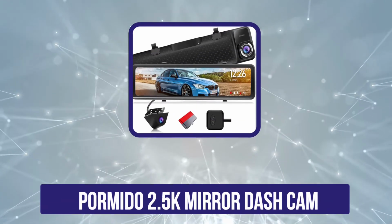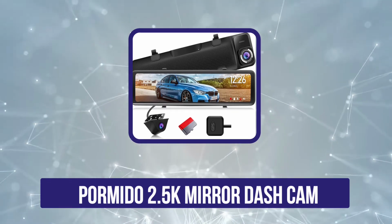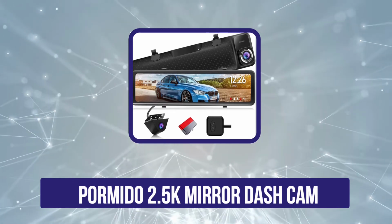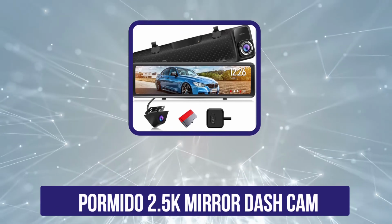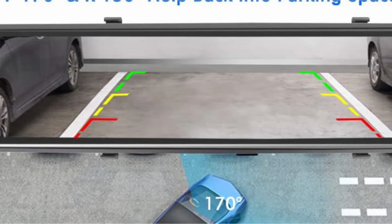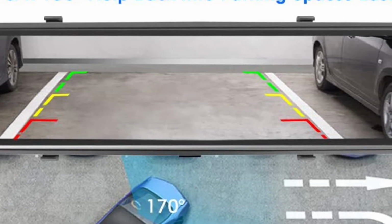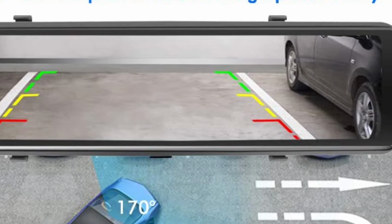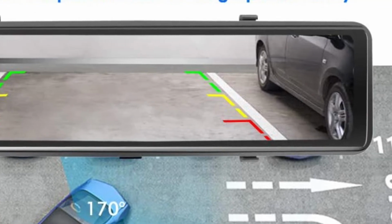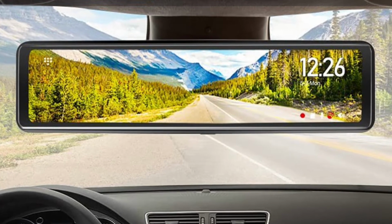And now the 3rd position in this list is the Pormido 2.5K Mirror Dashcam. This is probably the best option at this price since it offers almost all the premium features that you would want in your dashcam setup. First of all, the display included in this set is about 12 inches wide and operates on an IPS panel for the best viewing angles. Also, this is a touchscreen display that allows you to switch the viewing modes or angles with ease.